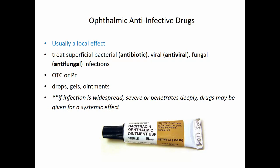So treatment of conjunctivitis involves treating the underlying cause, which most commonly involves treating a bacterial infection. So we'll talk about anti-infective drugs that you can put in the eyes. Usually, again, anti-infective drugs that we put in the eyes have a local effect, and they treat superficial, so just at the surface, bacterial infections. Those would be antibiotics. Viral infections, those would be antivirals.